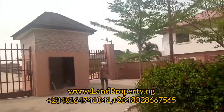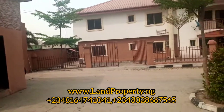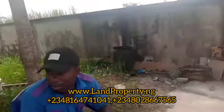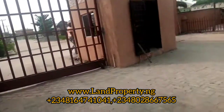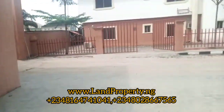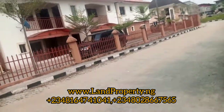That is somebody working. So I told you earlier that this estate is very, very secure. Let me even ask one of the security men. Can anybody come into this estate without permission? No, unless you get permission from the office or we know where you are going. If not, you cannot enter here. Wow. Very well trained security experts, you're well secured.